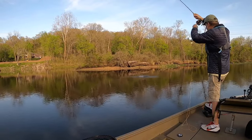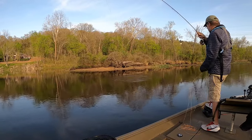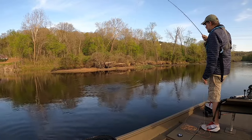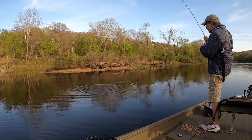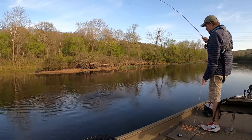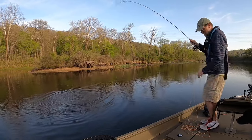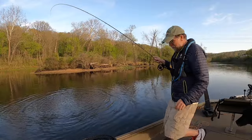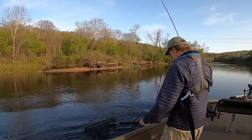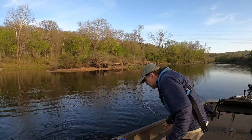There we go. So that fish is sitting up in maybe 6 inches of water. Just right at the end of Eagle Island, drifting a scud down this bank. Snatch rainbow. He gave up pretty easy though.